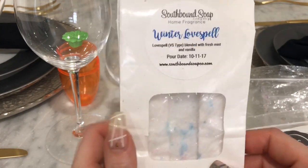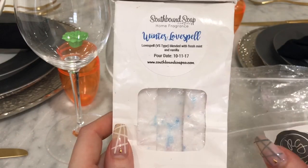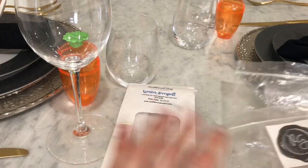Same with Winter Love Spell. This was phenomenal. It was strong. I would never think to put together mint and love spell, but it worked so well. I really like this one in the bedroom.